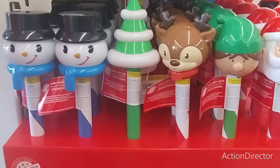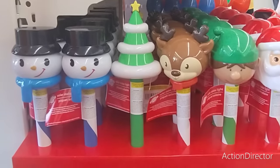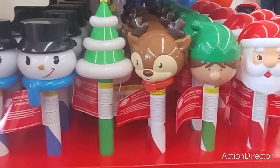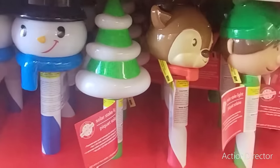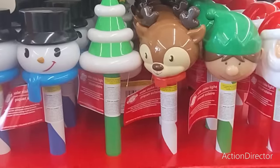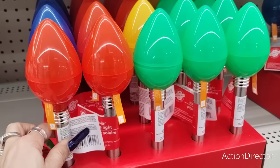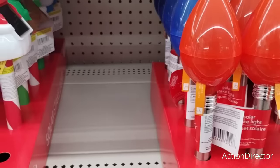Really nice solar stakes. I'm so sorry, you guys. A snowman, the Christmas tree, the reindeer, and the elf, and the Santa Claus. So I thought those were really cute. Not bad at all. These really cool solar stakes as well. They're the bulbs, and you have it in red, blue, and that yellow orange, and then the green as well. So lots of goodies, you guys.